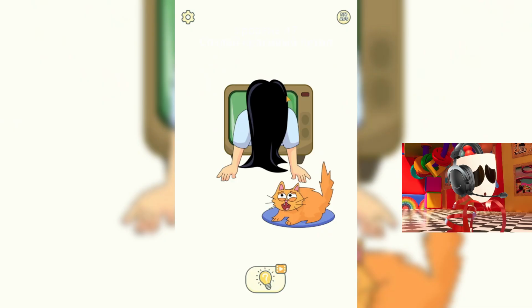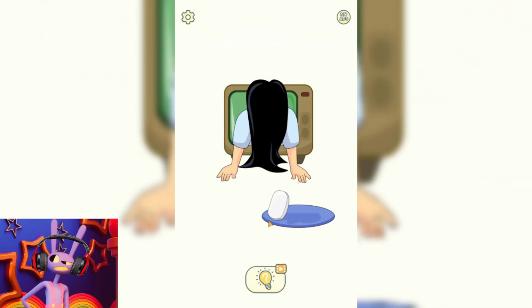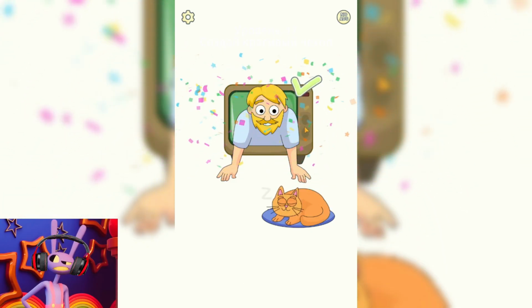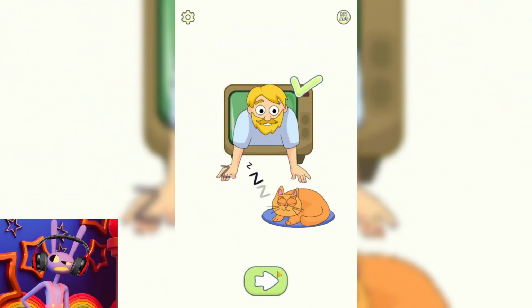Now let's make sure this cat isn't afraid. Maybe we can just get him out of here. I don't think this is the best option. We need to remove what he is afraid of, namely this woman. Oh, just look. It turns out that his owner decided to troll him a little.